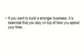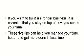If you want to build a stronger business, it is essential that you stay on top of how you spend your time. These 5 tips can help you manage your time better and get more done in less time.